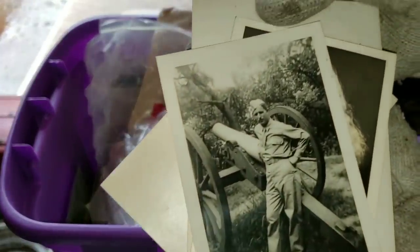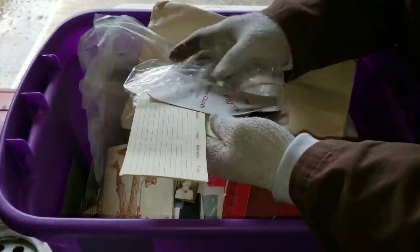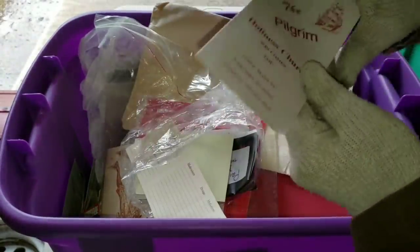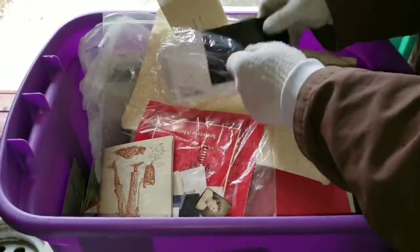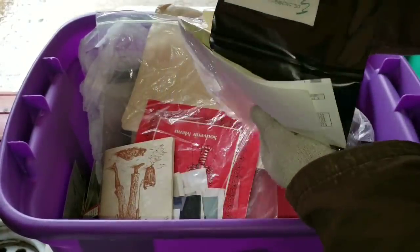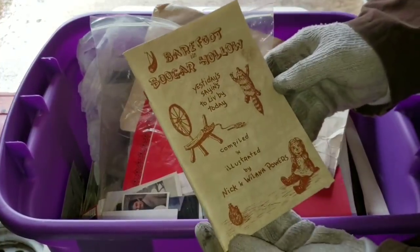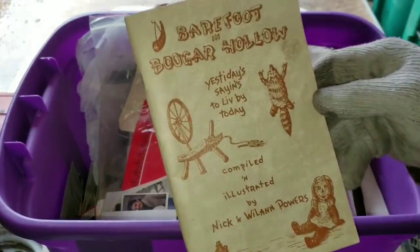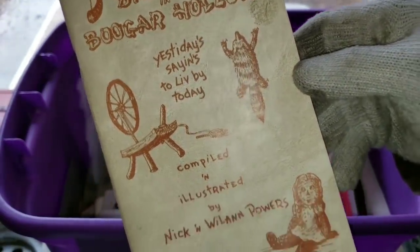There you go. Look at there. There's a cannon. Any guesses on when this is from? This is Baton Rouge. That's where that came from. How cool is that? Let's see, is there any money in there? Pilgrim's Church. There's just so much history in here. You could find anything and everything in a tote like this. Barefoot in the Booger Holler. Like I just said, anything and everything. Yesterday saying to live by today.